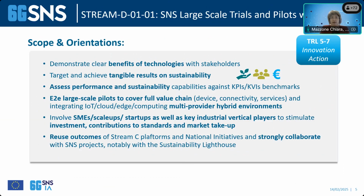We heard here from previous projects, from device to connectivity and services, and acting in a multi-provider hybrid environment where you have private and public networks that come together and where you have to integrate IoT, cloud, and edge computing. Naturally, it involves SMEs, scale-up startups, innovators, as well as key industrial vertical players.